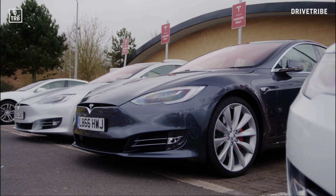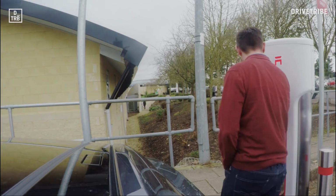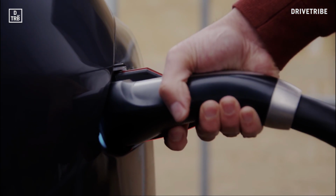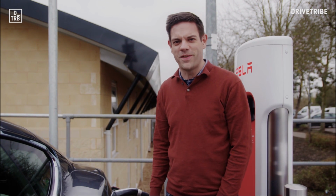So before we disappear completely onto proper roads, as I like to call them, we should charge this to the brim. I've never done this before, but I think it's pretty simple. I aim this here, press this button, and it opens. That's it. I was trying to force it. Now I'll go and have a cup of coffee. When I come back, should be ready for some proper roads, which I'll be very happy about.